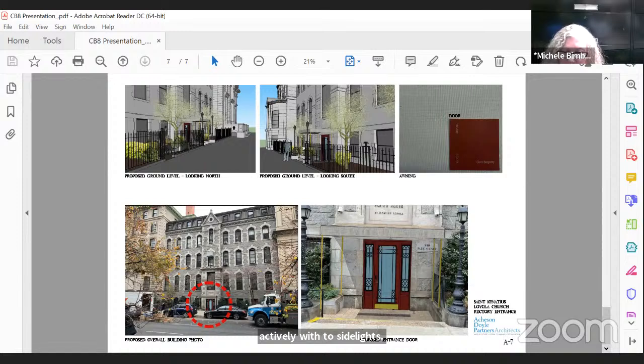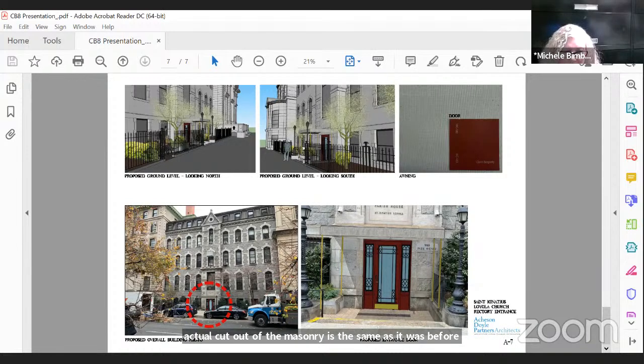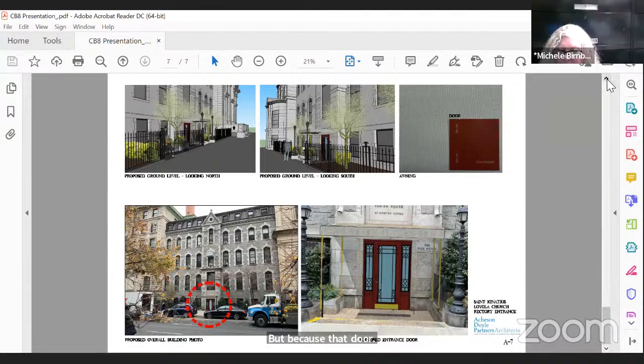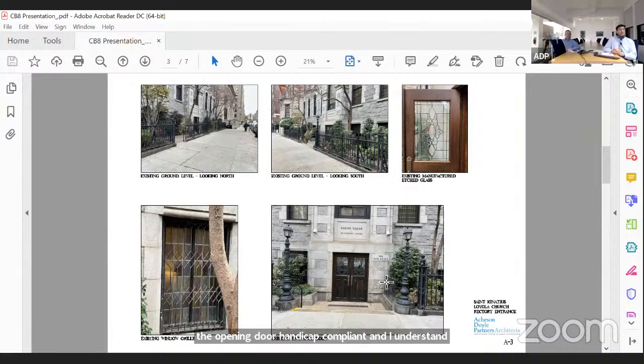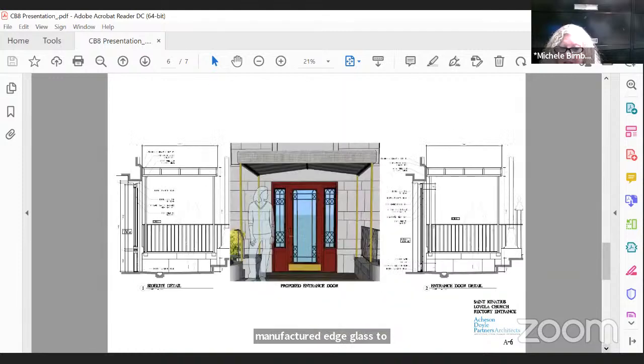So let me just make sure I understood that. The actual cutout of the masonry is the same as it was before. Absolutely. But because the door itself was a smaller dimension, it was not handicap compliant. So all you did was readjust the door versus the side panels to make the swinging door, the opening door, handicap compliant. Did I understand that? That is correct. Yes. Okay. Your main change aesthetically is going from this manufactured etched glass to the single pane with the side lights. Is that correct? That's your main change? That is correct.